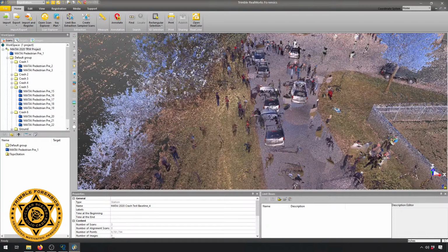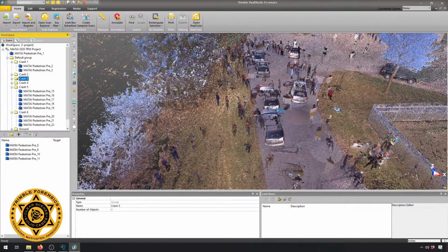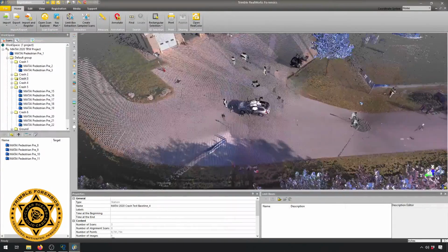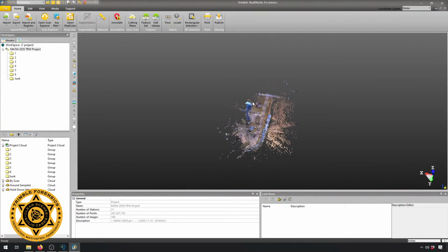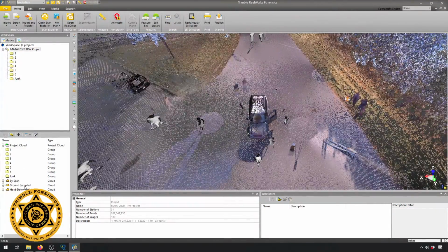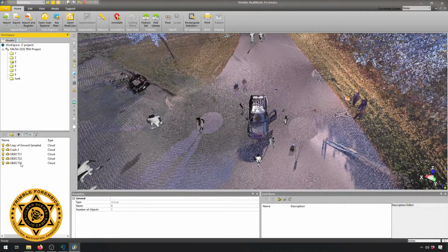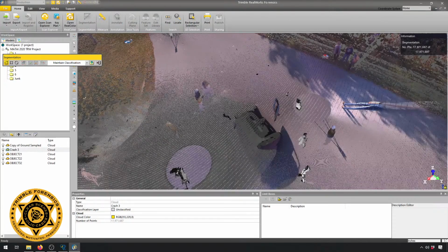I dumped it in, and last night I think I only spent 15 minutes in RealWorks just pulling the vehicles out. I drew around them. I was going to do that for crash number 3, I believe. So for crash number 3, we have our vehicle down on the other end, and here's what I'm going to do. I'm just going to grab the vehicle out of here. So we have our vehicle, and we have number 3 here. I'm going to grab my vehicle, so I'm going to do a segmentation.